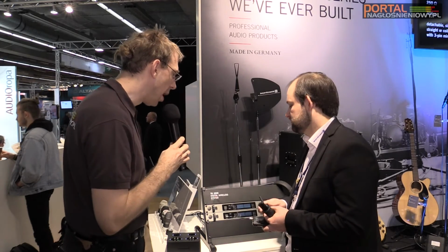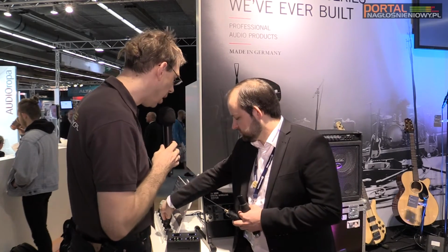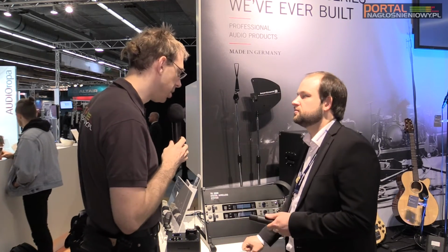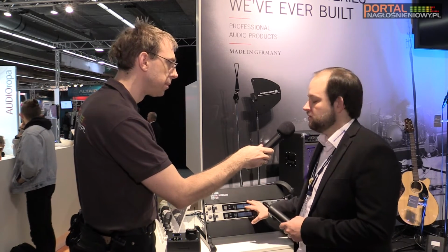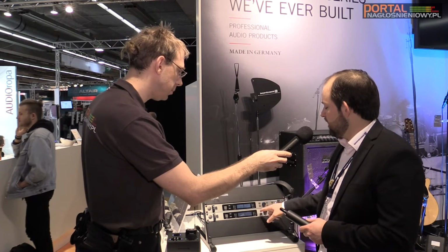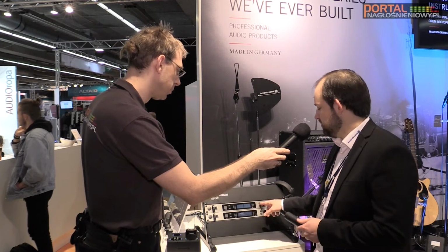Tell me a little bit more how to use it. It's user-friendly, how to, for example, scan the frequency band or to synchronize with your handheld. Yeah, it's very intuitive to control. We have mainly one button here, the rotary button. Then you have a button for every channel. It's a dual receiver, a two-channel receiver.